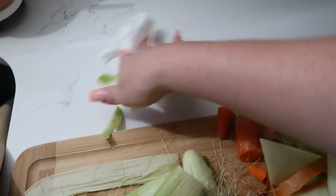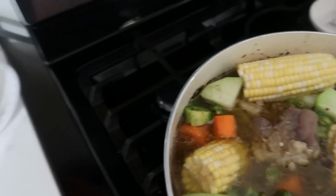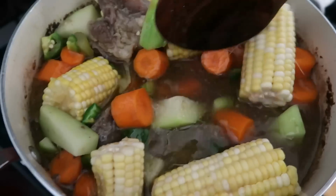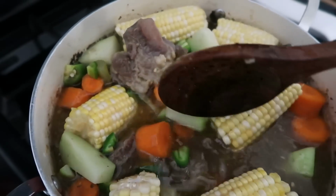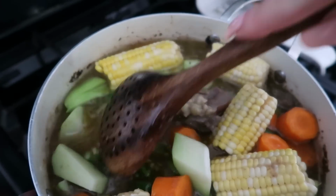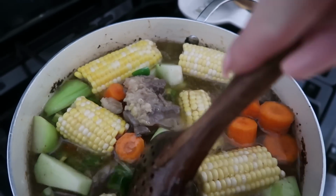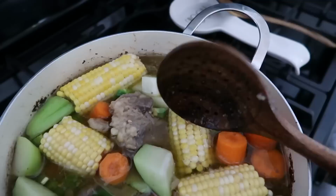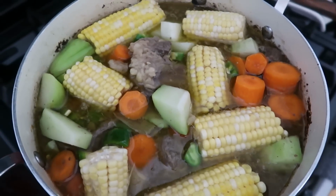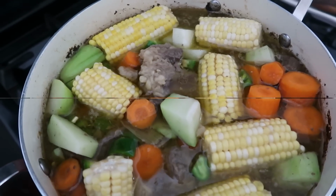And this is my big old garbage pile here. So that's my waste. But yeah, so we have the carrots. I just chopped them in big chunks too, so I can go ahead and pull them out if I didn't want to have them. And then there's a diced up jalapeno. And then there is some corn on the cob, just halved. And that's it. I have this on low medium. I'm gonna top it and then let it simmer. And this should be ready probably in about another 45 minutes or so.